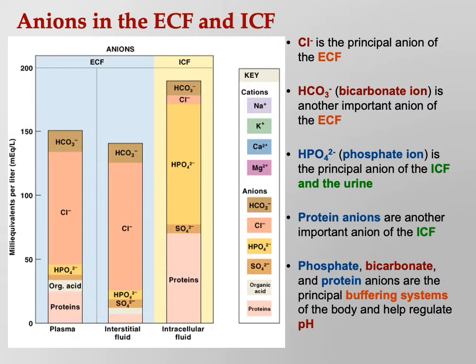So once again, just to review, what are the three main ions of the ECF? The three main ions of the ECF are sodium, chloride, and bicarbonate. What are the three main ions of the ICF? Three main ions of the ICF are potassium, phosphate, and protein ions. Okay?